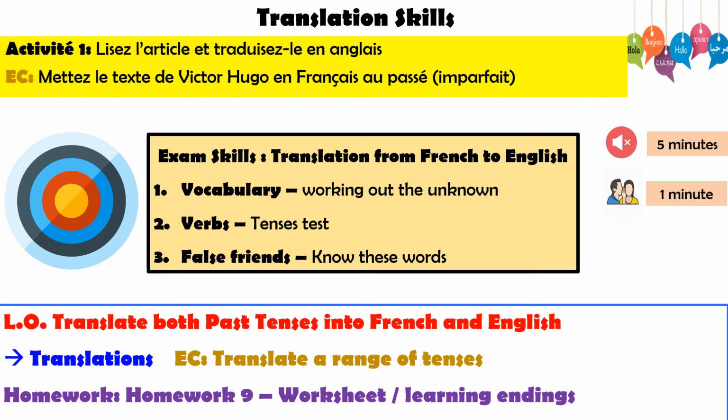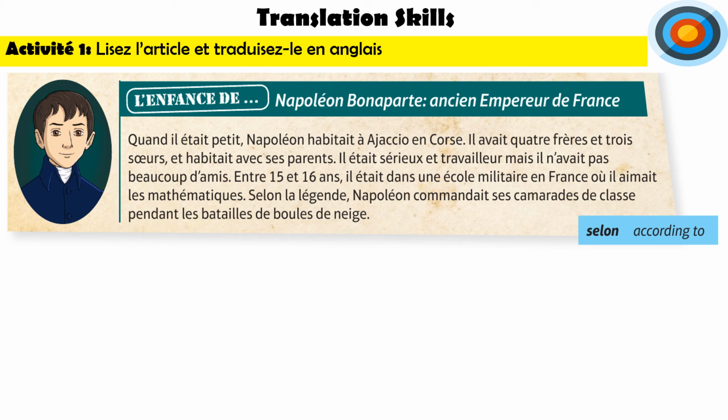Allô mes petits, so I'll give you 5 minutes to do this task. Let me show you what I want. Alors, c'est sur la feuille tout le monde. Je vous ai donné un texte qui parle de Napoléon Bonaparte, ancien empereur de France. Voilà, qui veut dire the childhood of Napoleon Bonaparte, former, it can mean old as well, but in this context, using my translation skills, former emperor of France. Alors, il faut traduire le texte ici en anglais, s'il vous plaît. Donc, quand il était petit, qu'est-ce que c'est en anglais? Traduisez tout le texte en 5 minutes, mes petits. 5 minutes sera parfait. Traduisez la phrase pour moi.